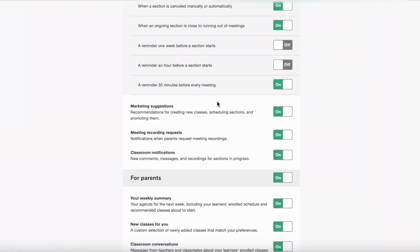For instance, I like to hear about marketing suggestions, but I don't need a reminder 30 minutes before every meeting. 35. Flexible schedule classes or flex classes are not passive income. Yes, you can make pre-recorded videos and you don't have to meet live with your students, but you do need to interact with them.